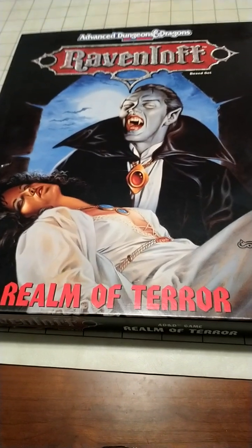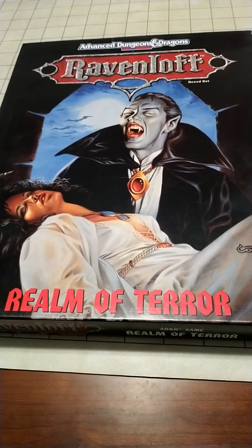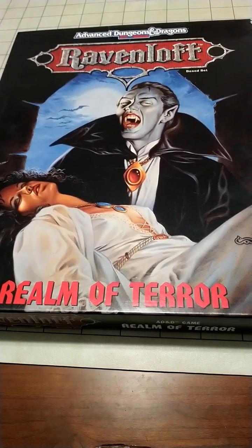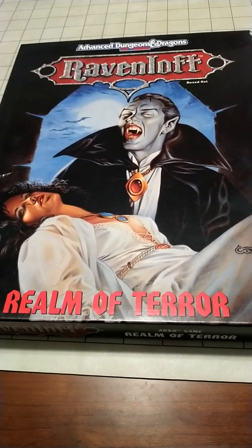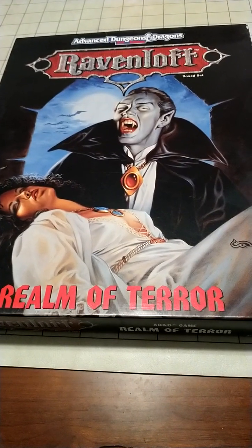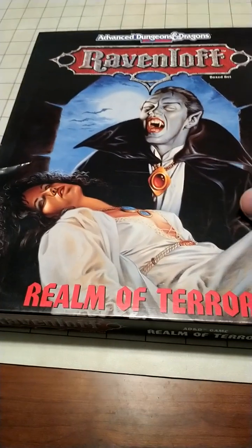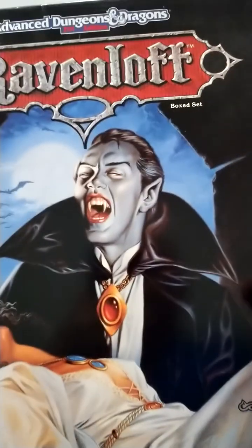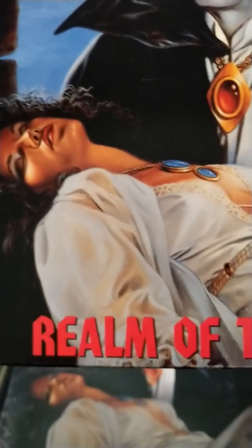I don't have enough for Taco Bell, but what I do have pleases me greatly. This is the first box set for Ravenloft that probably came out around 88 or 89. We'll take a look at that as we go along. And because it's open, I'm going to be able to cover the interior contents of the box with you.